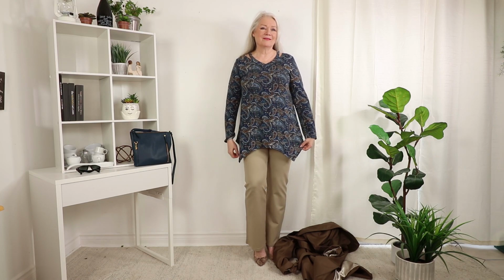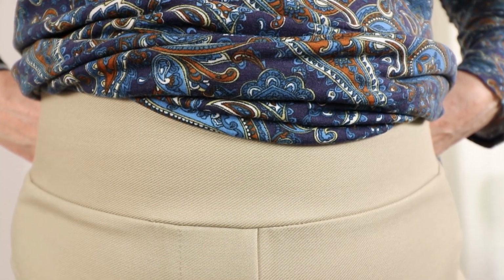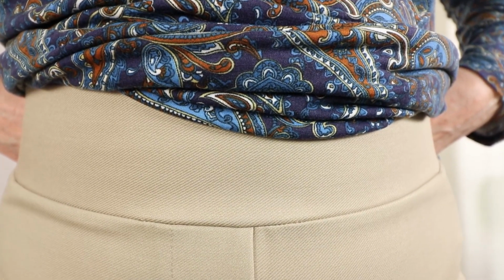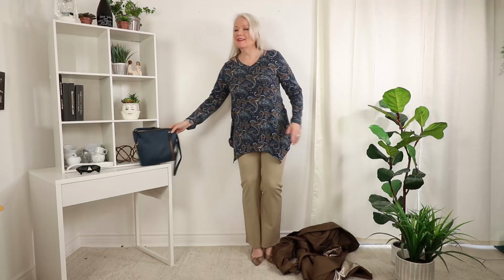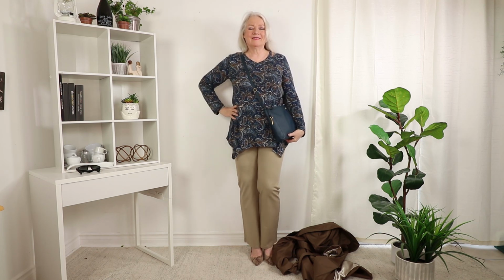My focus here is comfort, so both the top and the pants are super stretchy. And the pants waistband helps to pull in my tummy, so I don't need shapewear. And I decided to wear my crossbody Fossil purse and also my slingback shoes to finish off the look.